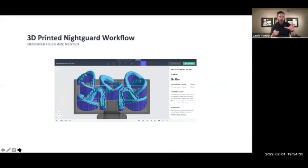correctly so that there's no deformation. And also when parts are printing, there's some suction forces that are involved and they can distort the parts. And so you want to make sure they're accurately supported to offset those suction forces. But you can see there's 10 Nightguards here printing in about 1 hour and 39 minutes.